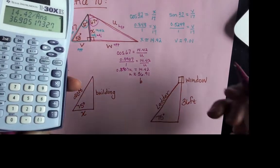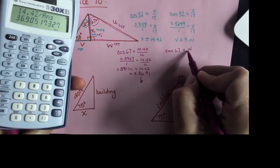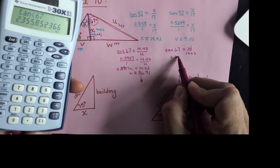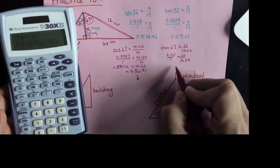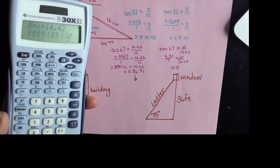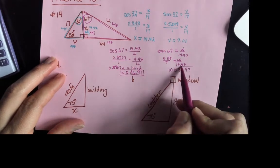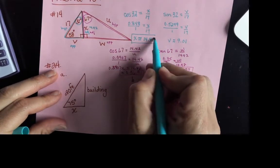The last one we're going to have to work with is tangent. So tangent 67 is going to equal opposite, so W over adjacent, and there's our 14.42. So tangent 67, just to set up my proportion, and W is going to be approximately, so times 14.42, and that's going to be about 33.97. So the nice part with this is it was just a lot of steps, but for the most part, we were just labeling and solving.